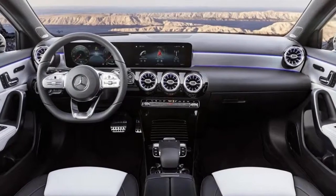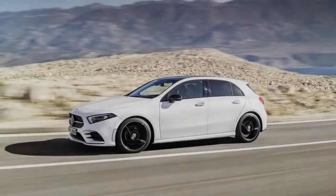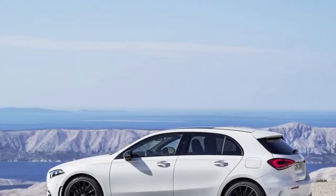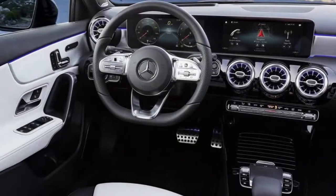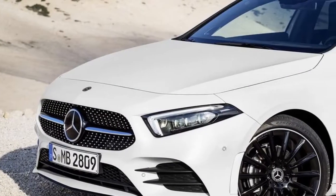First off is the A200, which uses a 161 bhp 1.4-liter turbo petrol co-developed with the Renault-Nissan Alliance under the M282 code name. You can have it with a 7-speed dual-clutch box or a 6-speed manual that arrives later in the year, and is capable of an 8.0 second 0 to 62 miles per hour launch when fitted with the former.